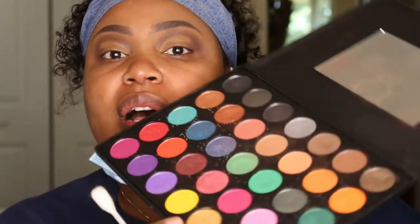I'm gonna be using this Morphe 35U palette. It's very colorful. You guys, I love Morphe. If I did not express it in my other videos, I truly do love Morphe, and it's very inexpensive. You can get these palettes.